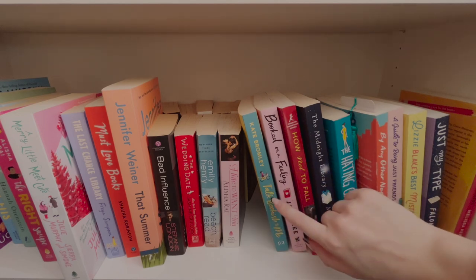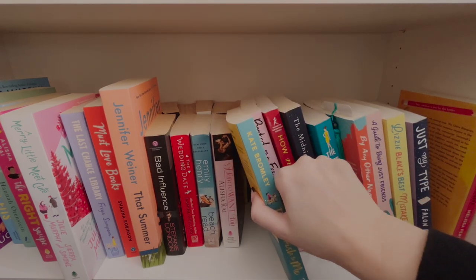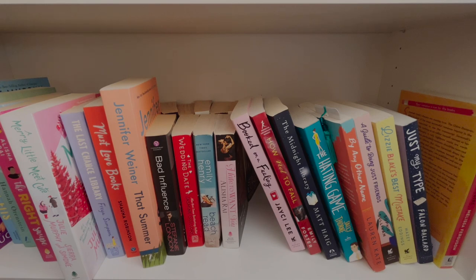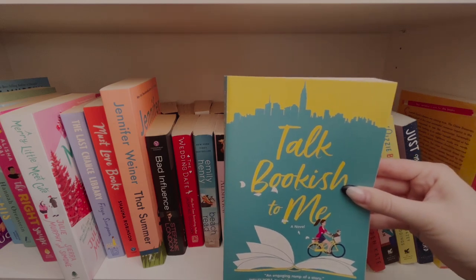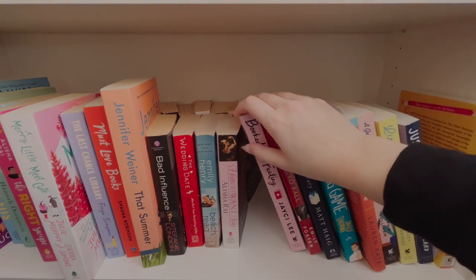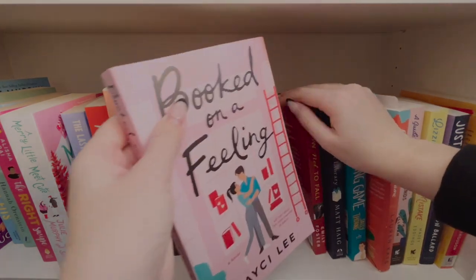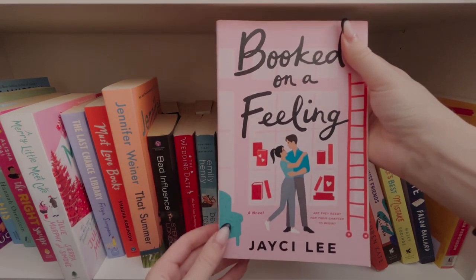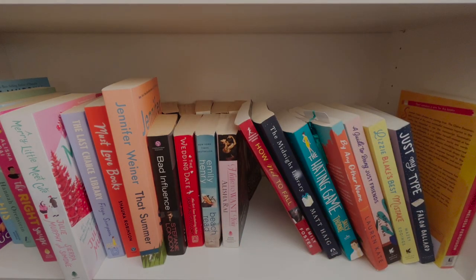We have Talk Bookish to Me by Kate Bromley. You can tell I'm a sucker for the cute contemporary cartoony covers. We also have Booked on a Feeling by J.C. Lee. This one is super cute. I love the cover. I'm gonna zoom us out a little bit.